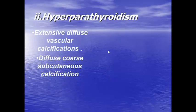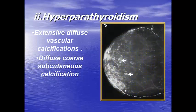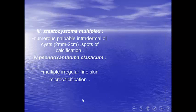Then we have another systemic cause of calcification, which is secondary hyperparathyroidism, in those with renal failure or any other cause: extensive diffuse vascular calcification, and diffuse subcutaneous calcification also. Here we have diffuse vascular calcifications, subcutaneous calcifications, and also parenchymal calcification. So this is a case of secondary hyperparathyroidism. We have also calcification that may occur intradermal, like steatocystoma multiplex.